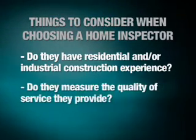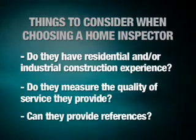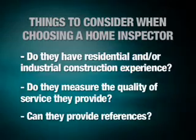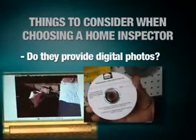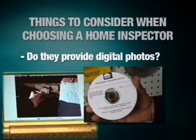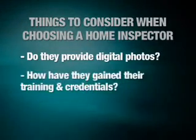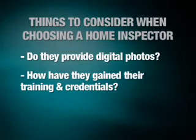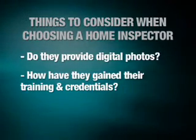Does your home inspector measure the quality of the service he provides by asking his clients to complete a quality questionnaire? And can he provide references from past clients? And what percentage of his business is actually derived from referrals provided by happy customers and industry professionals? Does he provide digital photos as a permanent record of the condition of the home and the appliances included to provide you with an excellent communication tool? Did he graduate from Canada's foremost home inspection training institute, or was he trained by one of the most experienced home inspectors in the country, or did he buy his credentials by buying a franchise?